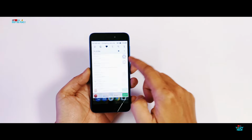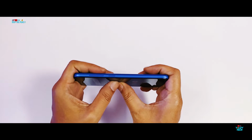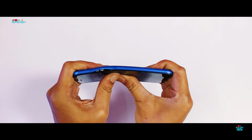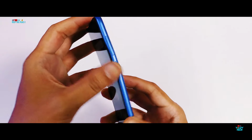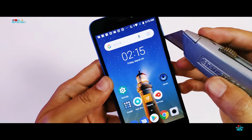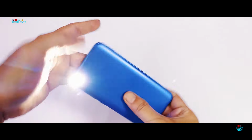Let's find out if the Redmi Go can handle accidental pressure and if any cost cutting has been done. The first bend itself has permanently broken the plastic midframe near the power key. Now let's apply pressure from the back.